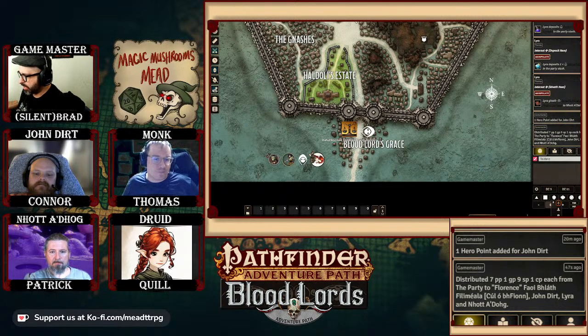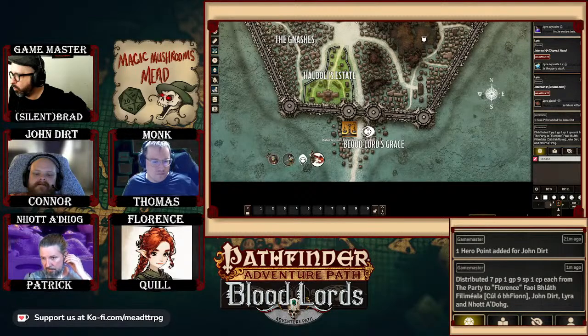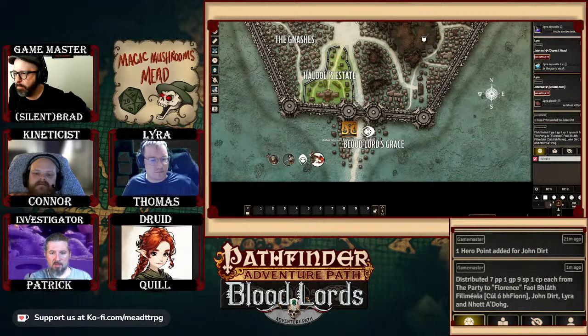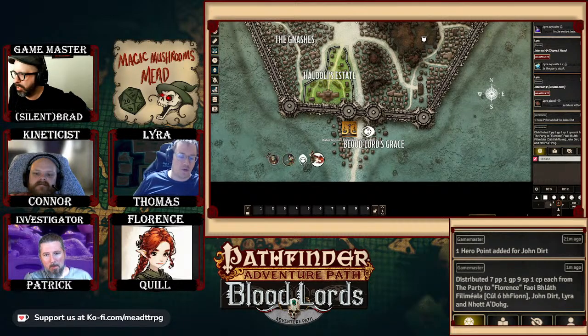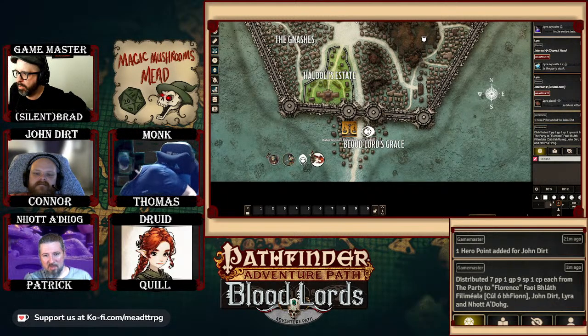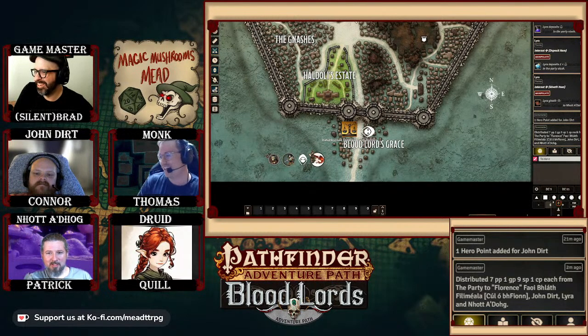So Not, since you are able to cast primal spells, do you want that level 1 heal scroll? I guess I might as well, and then I can just do that when I need to. Somebody's got to remind me though. Reminder: I'm the only one that has positive healing, so it will damage you guys. It'll heal me. You'll just yell at me and say, "I need you to heal me." Dog, heal. Yes. And I'll stop what I'm doing.